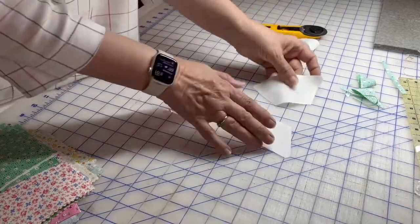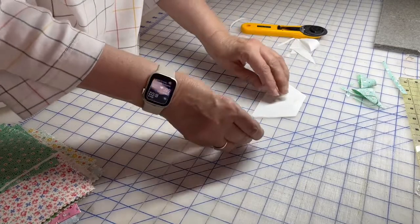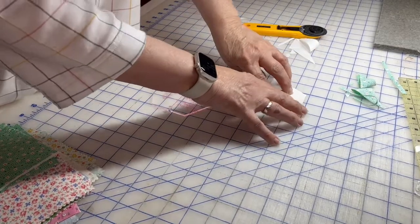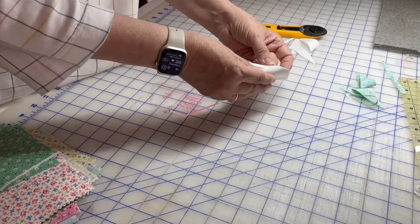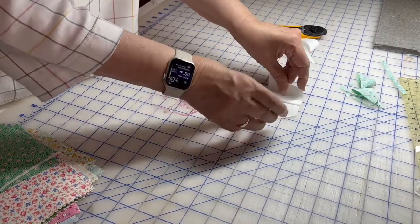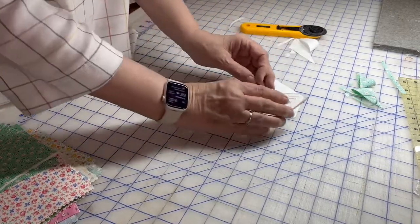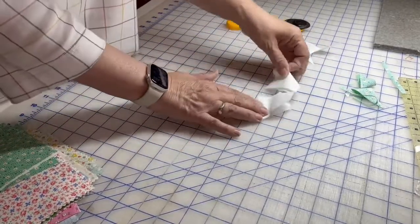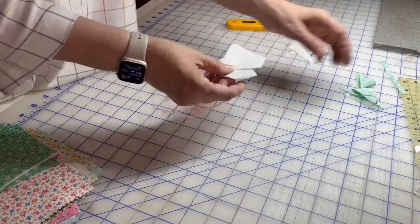But then what I'm gonna do is take both of these, lay them on top of each other like this, and fold those in half. And I'm gonna finger press them, and then open them back up again so I can see that fold that I just made. Lay my straight ruler on there and cut that in half. So I need a whole bunch of these as well in order to make what I'm gonna do.